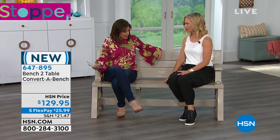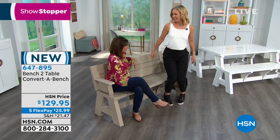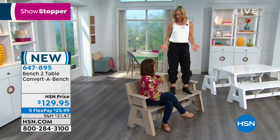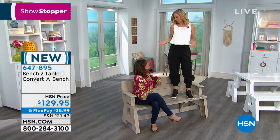It feels really roomy. My other gripe with some benches is they're a little narrow sometimes, and you're sitting funny because I have my mic pack back here. I just want to be able to sit out and be comfortable. It's totally sturdy. Look, it doesn't move when I get up. It holds up to 1,000 pounds, and it only weighs 38 pounds.